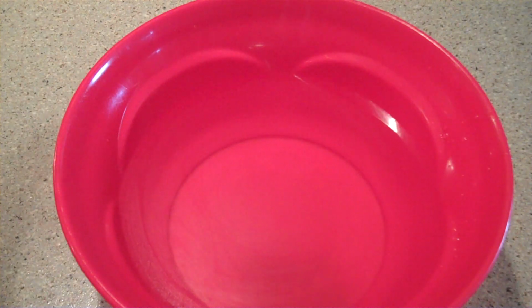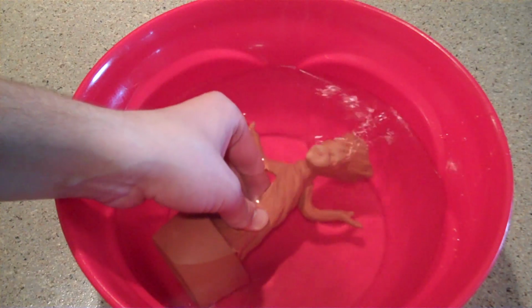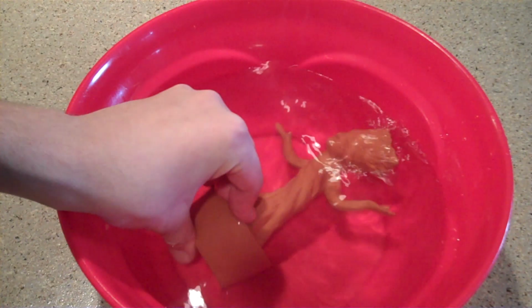The first step when planting your chia planter is to completely submerge your planter, in our case our Baby Groot, into the water completely and let it soak for a half hour.